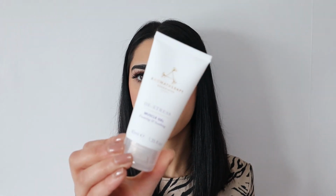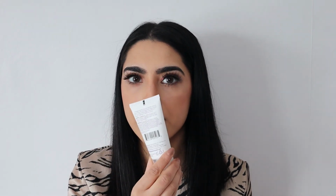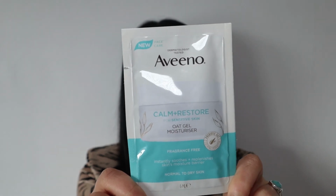Then we have this Aromatherapy Associates De-Stress Muscle Gel, which is 40ml and worth £7. It says here on the back that you just massage directly into any problem areas to experience the warming and easing powers of rosemary, black pepper, lavender and ginger, helping to soothe and recover. You can really smell these ingredients from the packaging. And finally we have this Oat Gel Moisturiser by Aveeno.